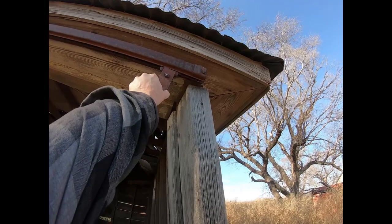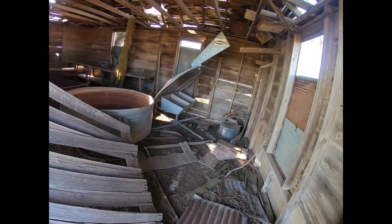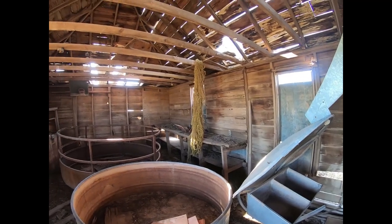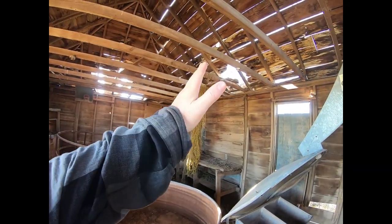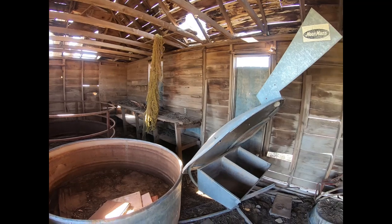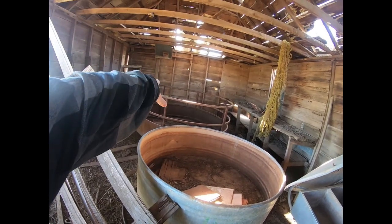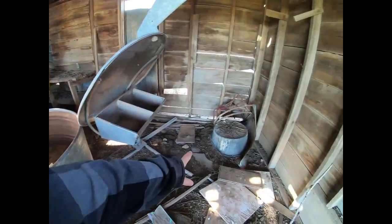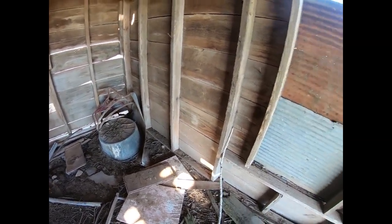Yeah, you can see here, here's the track that the door would have slid on. There's the door. They had an old section of carpet hanging right there. And this is a watering trough, your feeding ring, and this probably was another type of feeder. And this rubber one here is a salt block or mineral block. You'll see them out in fields for cattle.